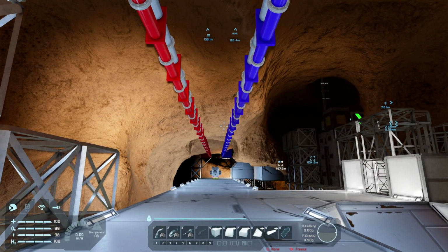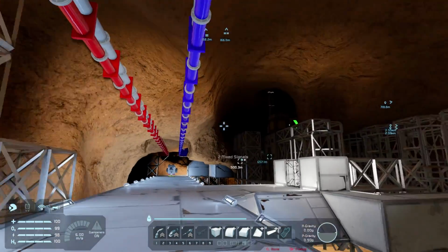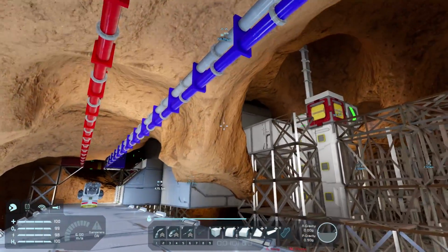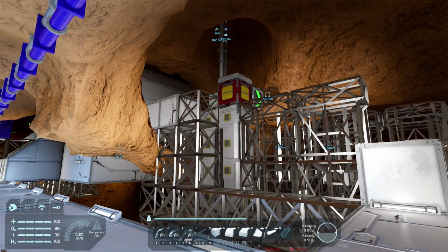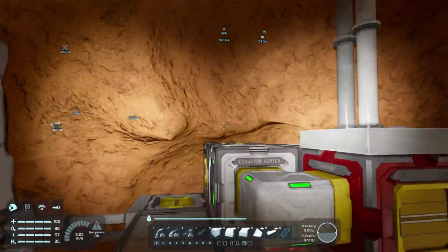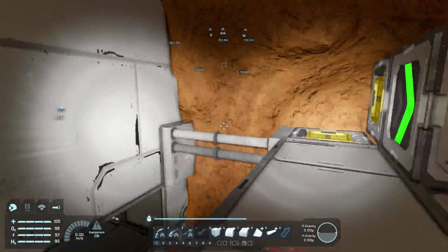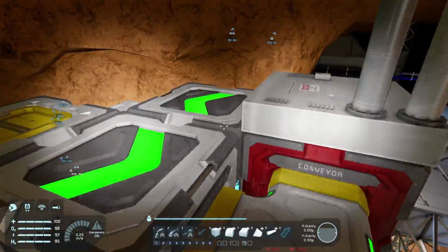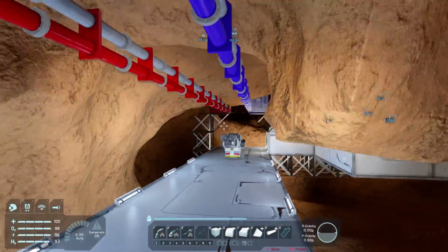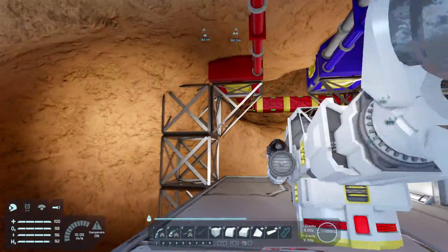I'm going to show you how it works essentially, because I don't think we've dealt very much with sorters in this series. So we now have 4 sorters to be exact. We have 2 sorters for the refinery. We've got one going to the refinery from the assemblers, and one coming from the refinery to the assemblers. Then we've got another 2 all the way over here.